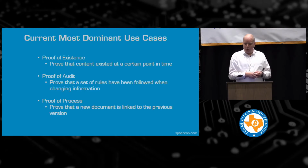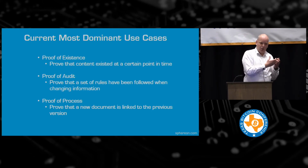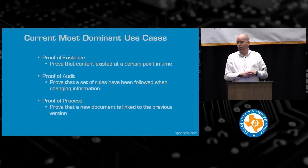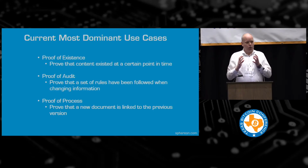Proof of audit, proof that a certain document has been changed according to a set of rules, and that you can record the document going from one revision to another revision, and that you can track that. Proof of process, proof that a new document has been created and that it has been linked to a previous document, just like I mentioned before. I switched them up. And the interesting thing is that it allows you to have a set of documents, for instance, and prove that the set of documents hasn't been tampered with, hasn't been changed, and is fully authentic and still the same as it was before. Even when, for instance, there has been one letter being changed in the document, you will know. And that is what Factum is known for.